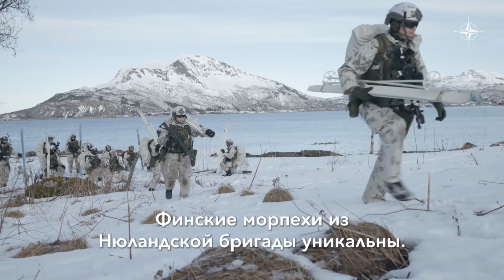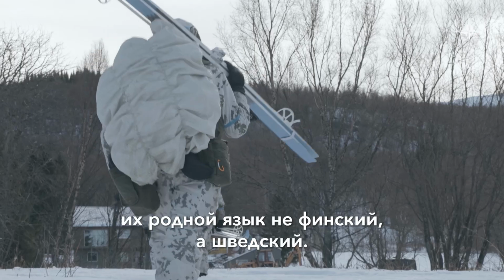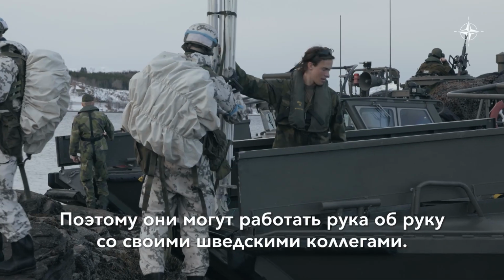The Finnish Marines of the Nyland Brigade are unique. Unlike the rest of their country's defense forces, their first language isn't Finnish, but Swedish. This means they can work hand in glove with their Swedish counterparts.